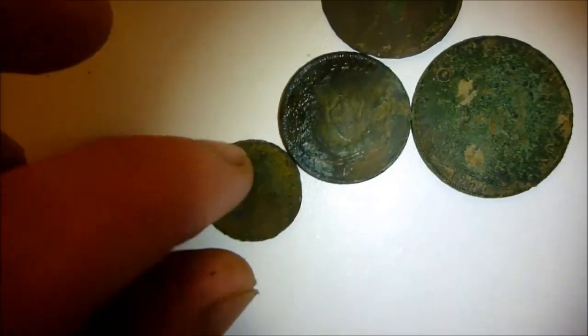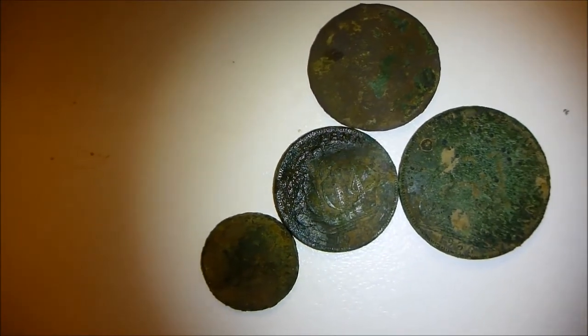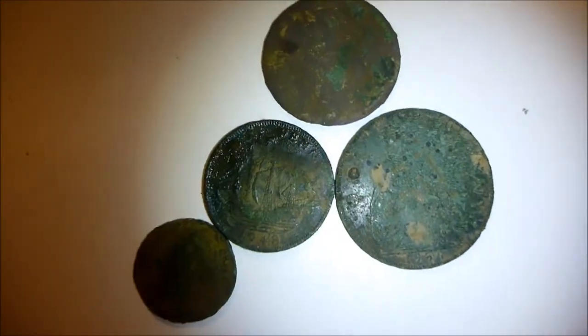So going on to the good stuff. British, maybe. Judge for yourself. Anyhow, 4 coins. There's a Victorian one, an Elizabeth one. Pretty rubbish anyhow. So that is kind of scrap bronze. Really heavy. It's got a green tincture or whatever it is to it. So that could have been interesting. Nothing special, I think.